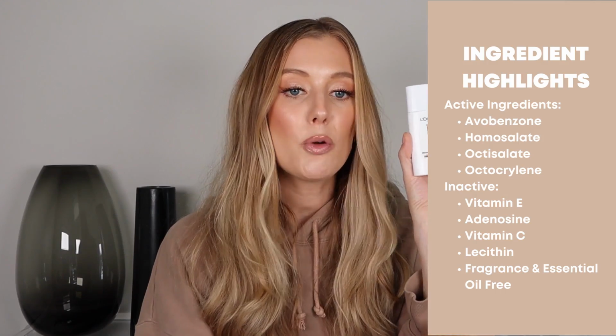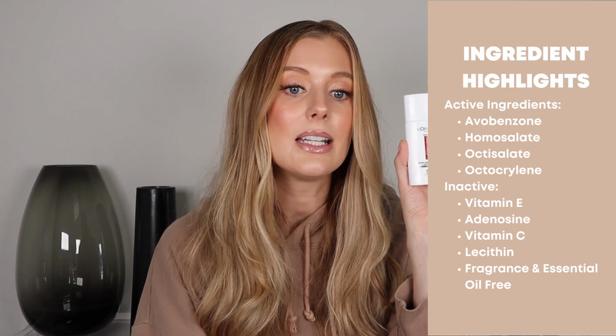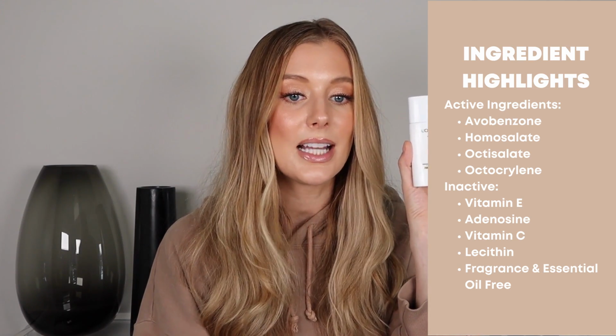This is also a chemical sunscreen. The active ingredients are avobenzone, homosalate, octisalate, and octocrylene, and the inactive ingredient highlights are vitamin E, adenosine, vitamin C, lecithin, and it's fragrance and essential oil free.